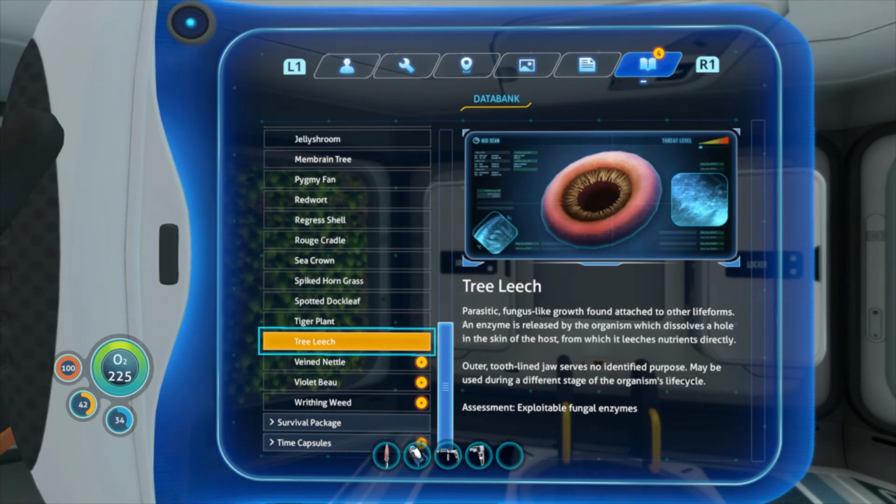Tree leech. Parasitic fungus-like growth found attached to other life forms. An enzyme is released by the organism which dissolves a hole in the skin of the host, from which it leaches nutrients directly. The outer tooth-lined jaw serves no identified purpose, and may be used during a different stage of the organism's life cycle. Assessment: exploited fungal enzymes.